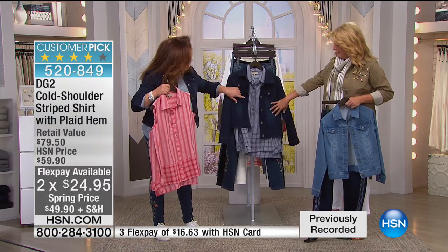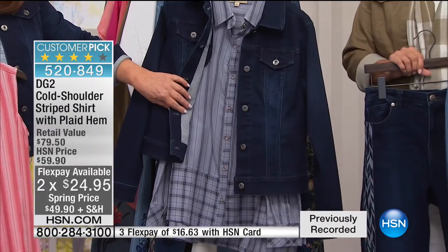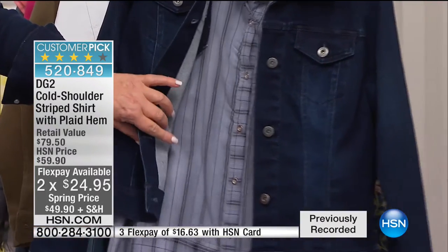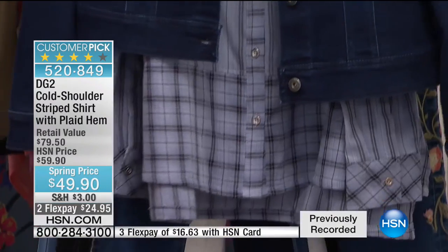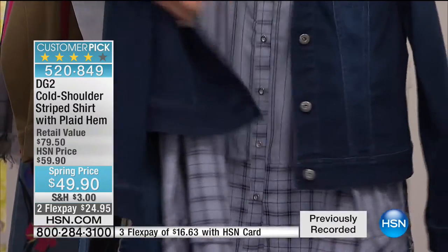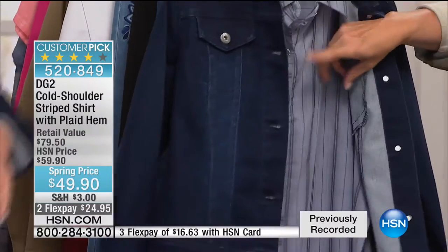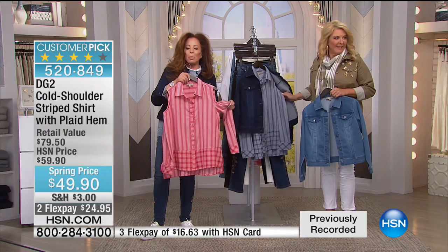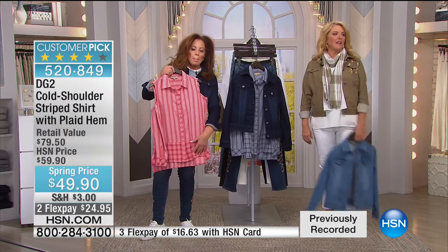It's really cute. So here, if we can just get up close to this for a minute, you're getting the mixture of a stripe, so topical in fashion, and a plaid, so topical in fashion. Look how cute that is. This is just easy and relaxed. 2 different colors. It is also a cold shoulder, which is way in fashion and a good part of your body to show. Sonia, that is so cute.